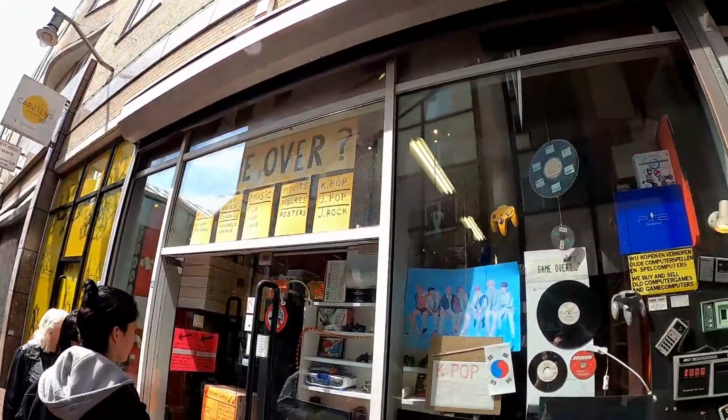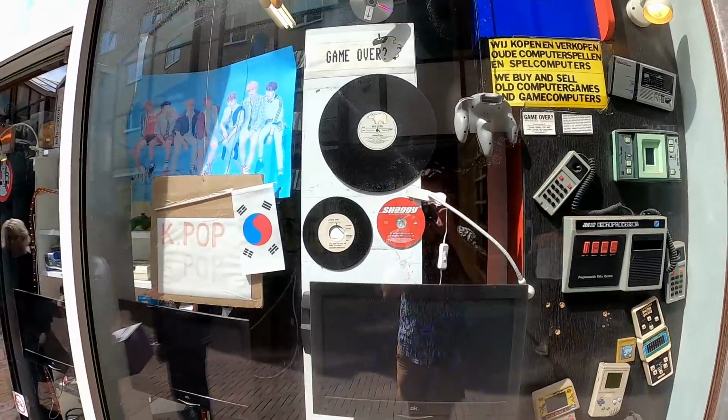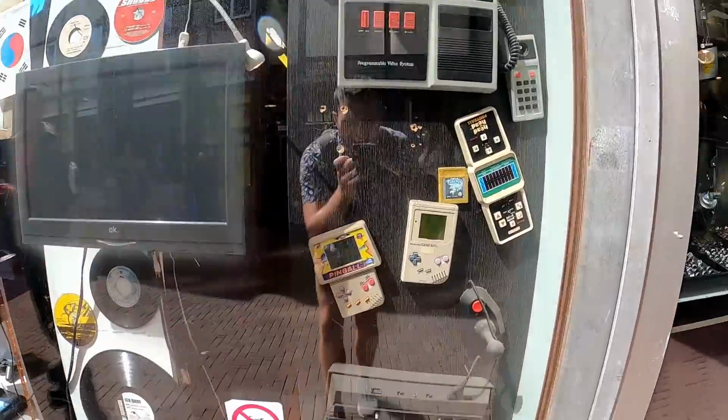Folks, next stop is Game Over Video Games with one of the coolest window displays I have ever seen. This bodes well for what we might find inside.